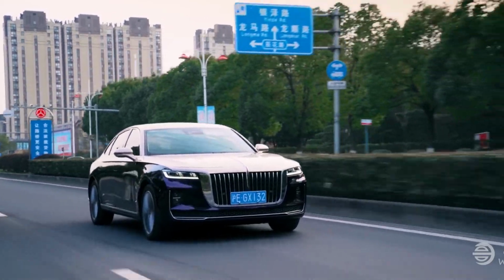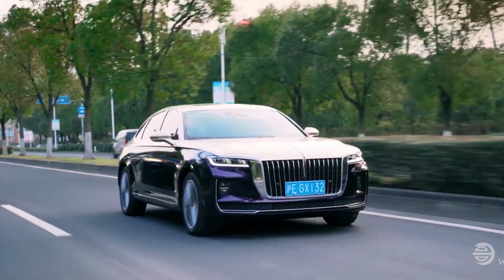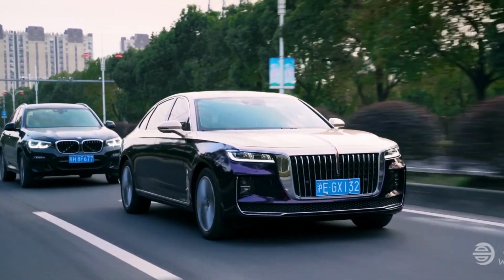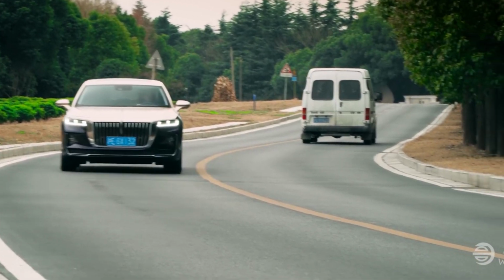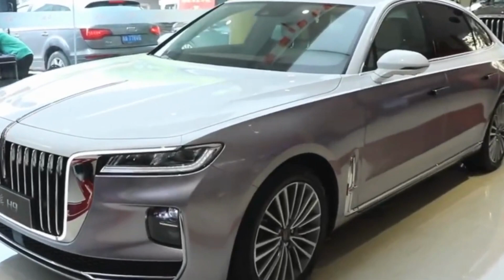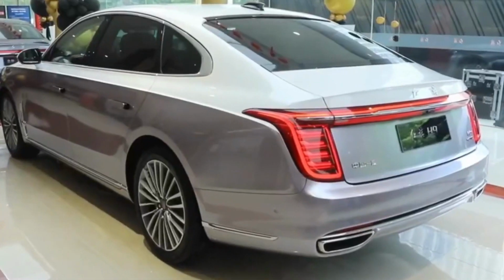It's also worth pointing out that Hongqi has since recruited ex-Rolls-Royce design boss Giles Taylor to head up its styling department, so coming models from the brand are likely to be much better resolved aesthetically. In the meantime, the H9 is a compelling offering, as it's the best value proposition in the limo class, substantially undercutting not only the Euro Brigade, but also fellow Asian rivals such as the Genesis G90 and Lexus LS.